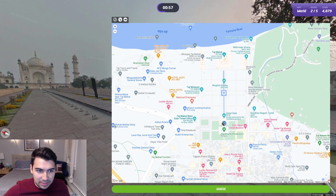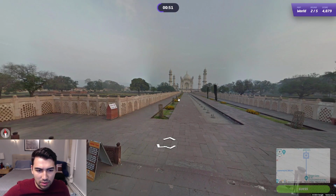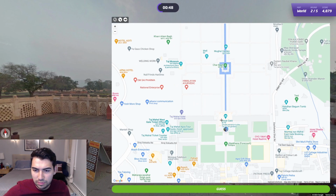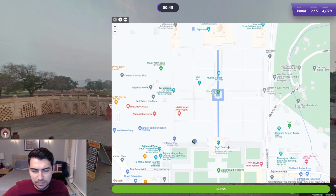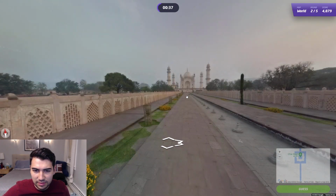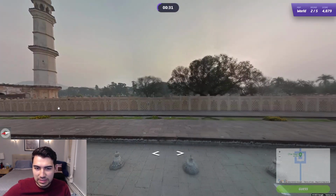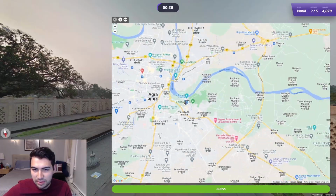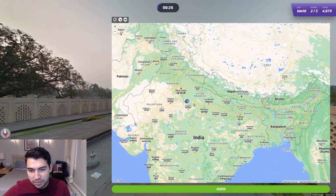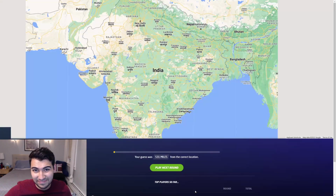There's so many cities. And I think this is the Great Gate. You never really know if you're close or not. There's so many cities, and the big landmarks might not be in one of the major cities. For example, in this one, we're in Agra, which is a pretty big city, but there's at least 5 to 10 cities in India bigger that I would think of before it. So it's a weird one.